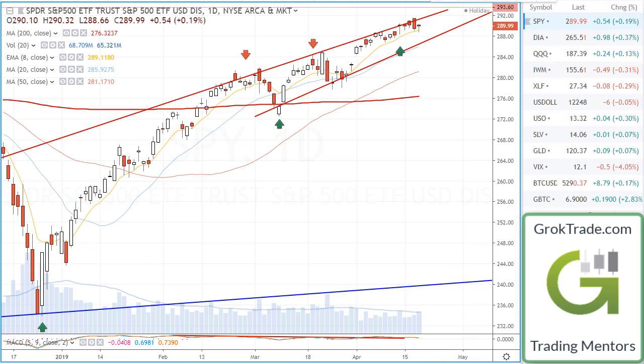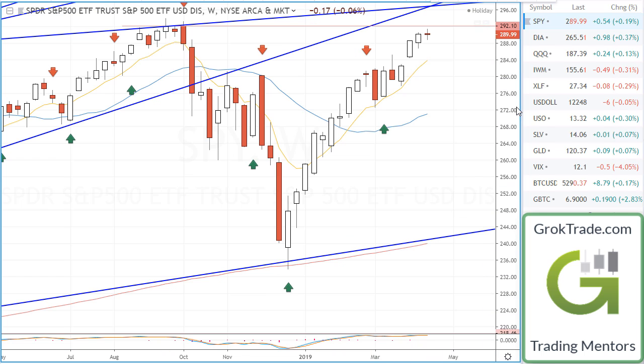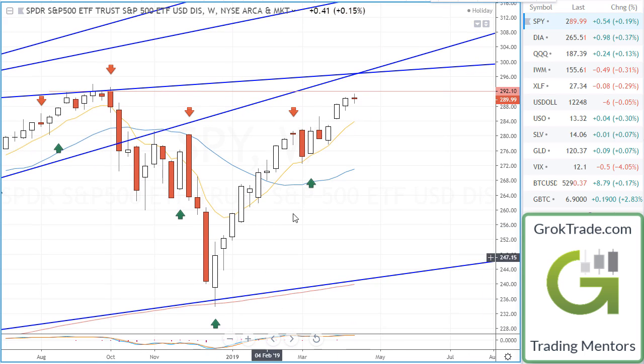Let's take a look at the weekly. These are the weekly charts. This is the S&P 500. We're up. A little sell, head fake, so we put a buyback on it. Comes up, but we doji out right at resistance. I mean, that is a good sell opportunity.